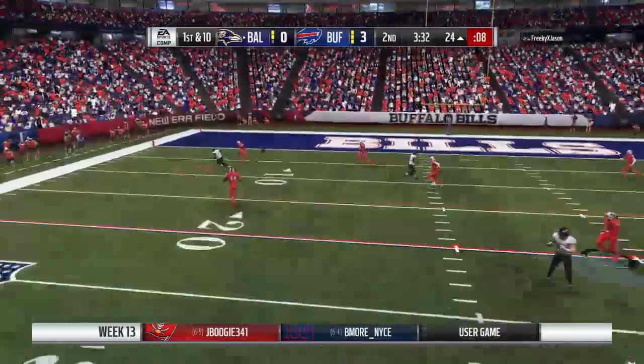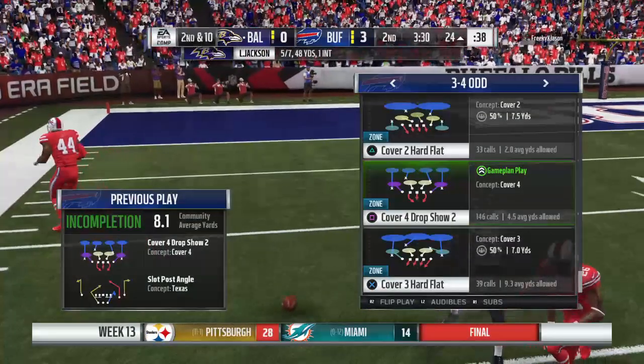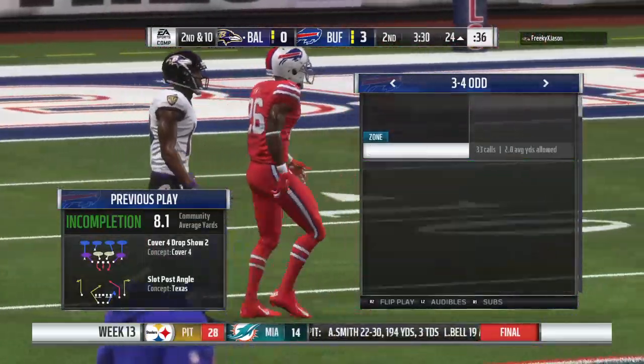Throwing now, Jackson on first down. And pops free. The collision there jarred the ball loose and brings up 2nd down.